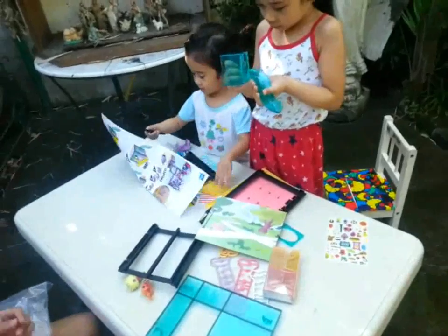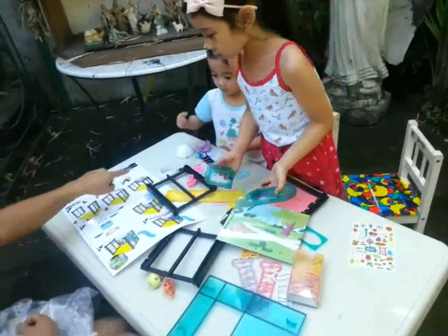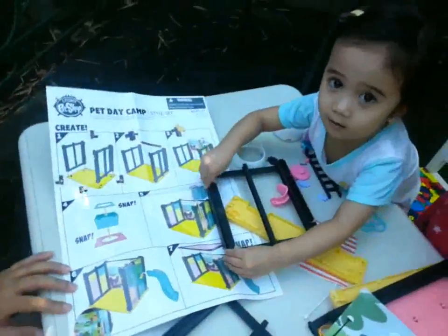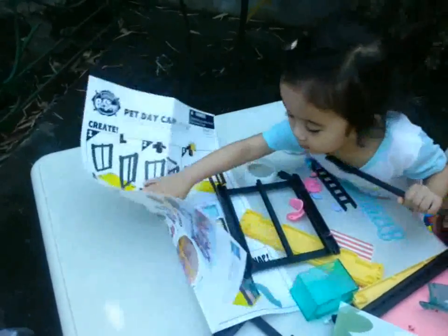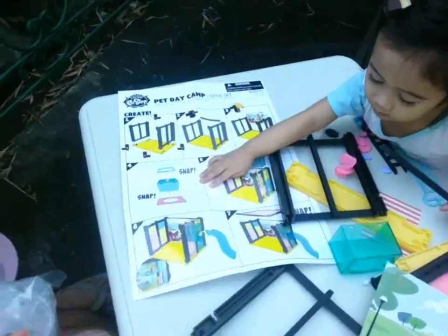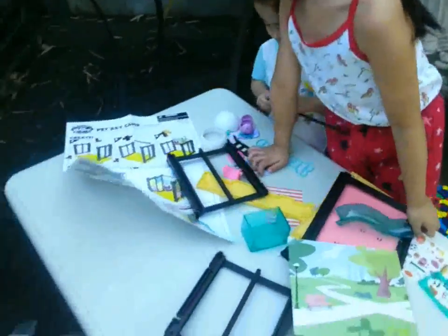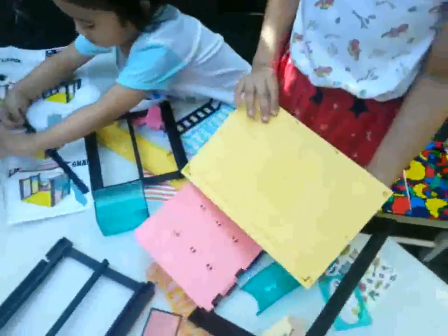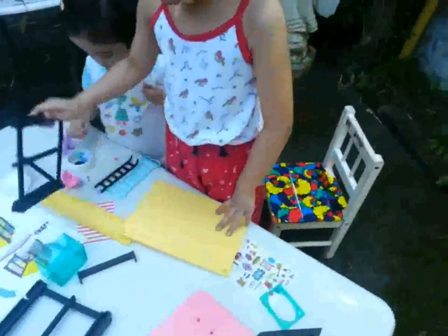Charlie, what's that? Cassie, you have to do it step by step, according to the instructions. Step one. Where's step one? Where's the yellow? Yellow platform. Remove everything. Put it on the side first. And this one.